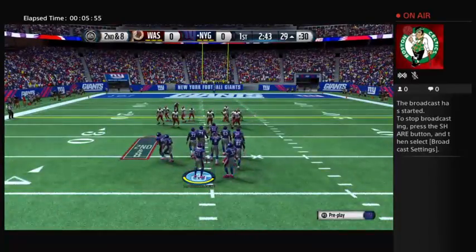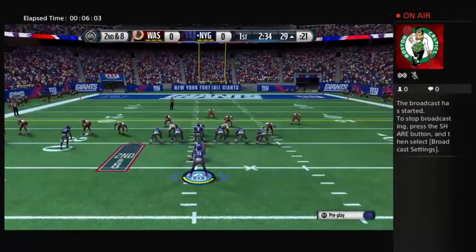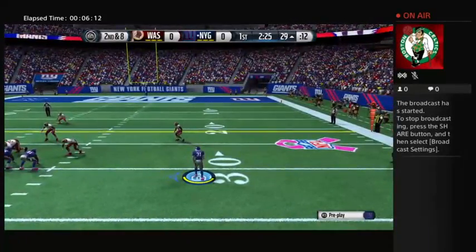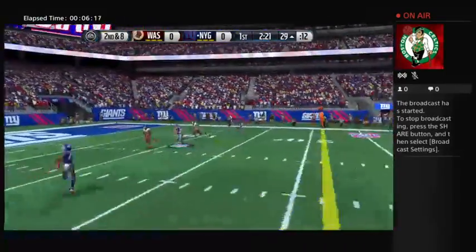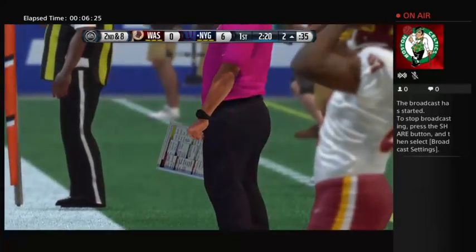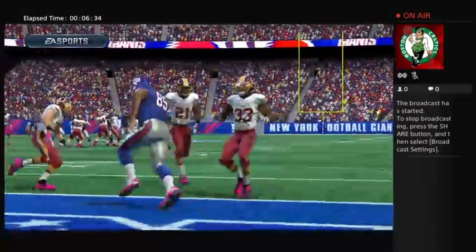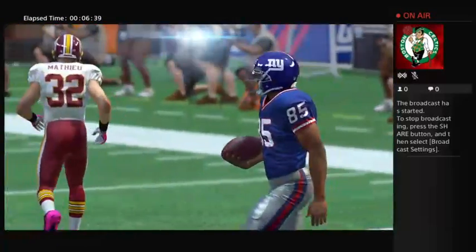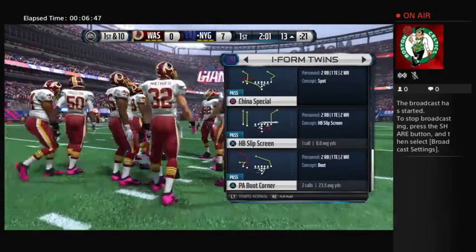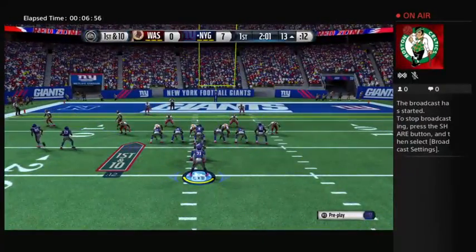About to snap it for the ninth play of the drive. Beckham is lined up now as a slot receiver. The running back goes in motion. Second and eight. To the wide receiver here. What a route. Fooled the defender. He is wide open. Nice throw by the quarterback for the touchdown. Play after play after play here on this drive.